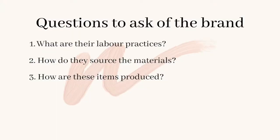Anyway, the third question that I ask myself is, how are these items produced? Are they using any animal byproducts or synthetic materials when they're actually producing these items? For example, looking at clothing materials specifically, polyester is really bad for the environment because it's made from coal, oil, and water. But then there are alternative materials that you can buy that are biodegradable and more sustainable, such as organic or fair trade cotton. There's also linen as well.